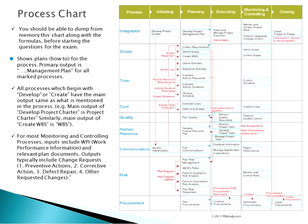On this chart, there's a little blue circle under planning that shows the different processes. Primarily, these are all outputs for the management plan for all marked processes. Some of what I'm speaking about doesn't make sense now, but it will once you start studying this and really get to know it.